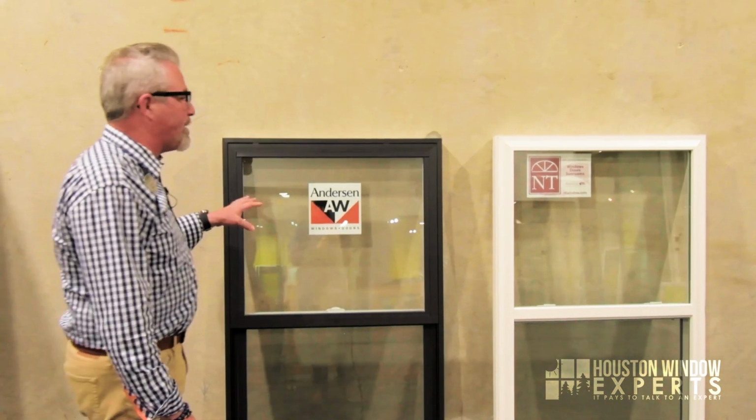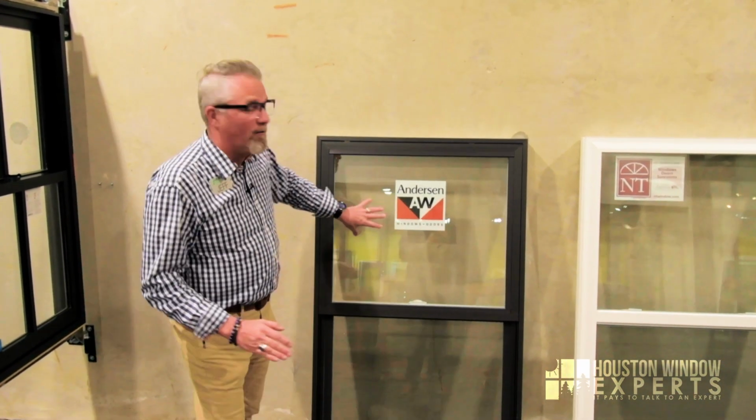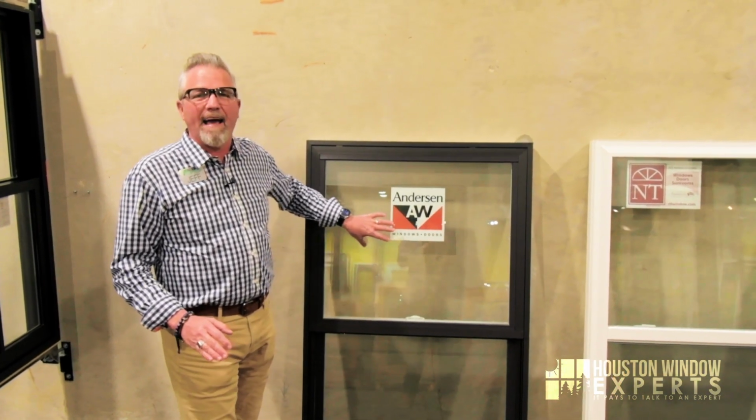Now, they both happen to have the same glass. That's one of the secrets about our industry. While there are about 1,800 window companies in the US, there are only 4 major glass manufacturers. And all of the window companies buy their glass from someone. They don't make their own glass, they buy it from someone. So, if you talk to the Andersen people, they'll tell you, we are using the best glass in the world.